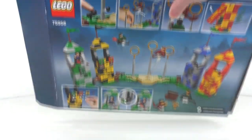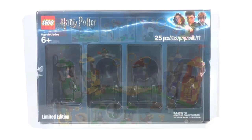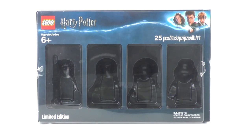Taking a look at the back of the box, you just gotta flip it around. We can take a look at some of the play features. Very interesting set. Taking a look at our second promotional item, we have the LEGO Harry Potter minifigure collection under set number 5005254. This includes minifigures of Boggart, Severus Snape, Horace Slughorn, Madame Hooch, and Professor Dolores Umbridge.